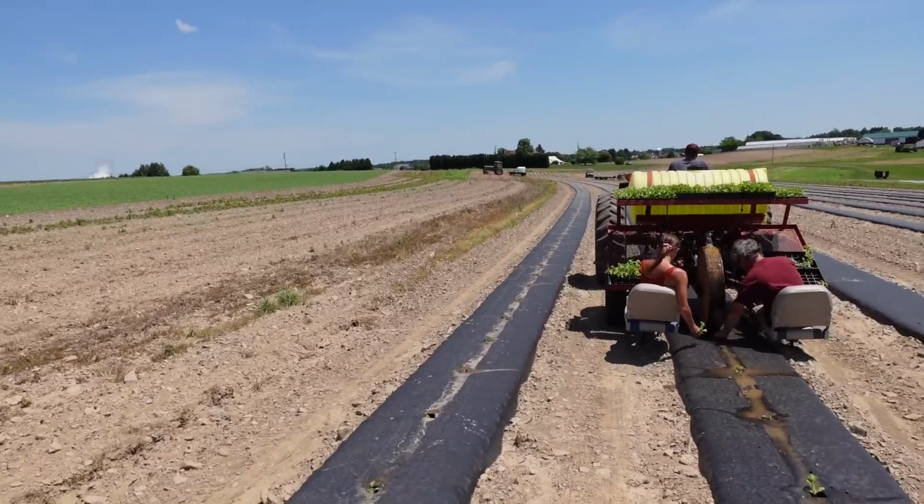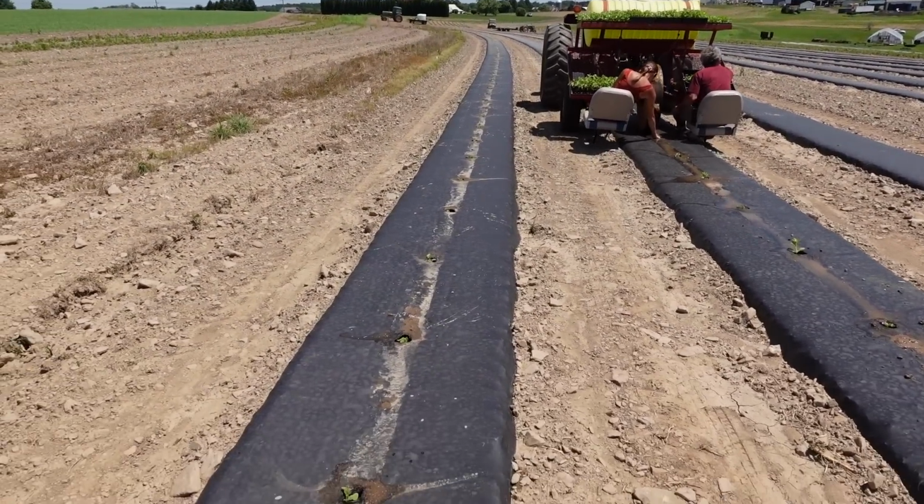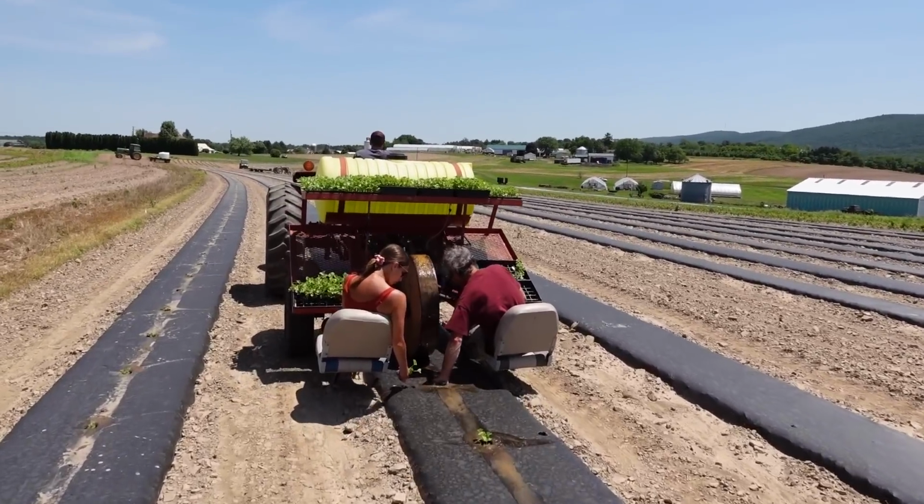So we just got started planting, I think, cantaloupe is what they're planting right now. Ben is driving, Sammy and Dad are on the back. Ben just drove his first row. He did really good. You can see how the plants are going straight down the row. And then up here, I'll give you a close-up on how this is working.